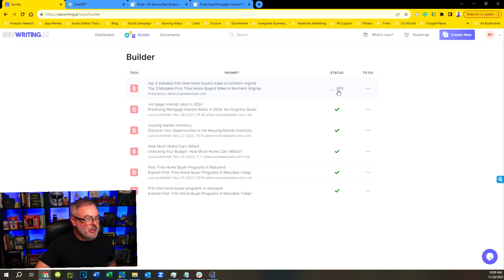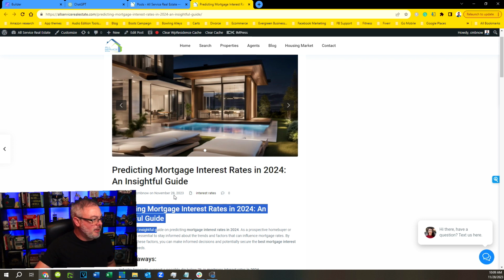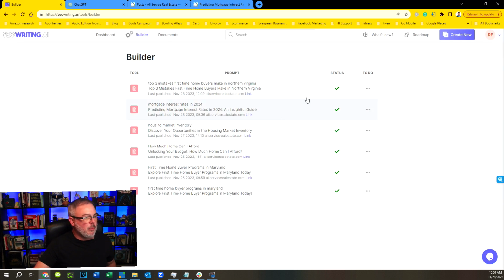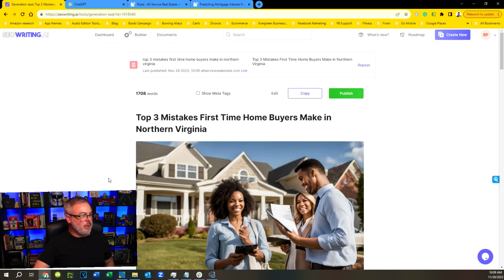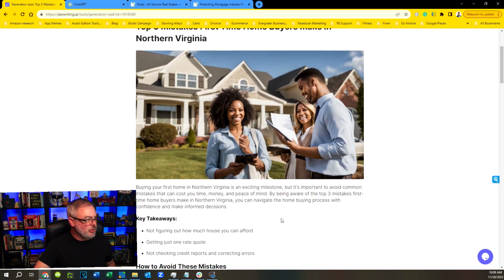So we are about 90% complete. Now, it does take a few minutes for this to post. This one right here that you just saw, here it is. And this one was posted today, November 28th, 2023, and done in the interest rates category. So it does take maybe about 15 minutes for this to show up. We're not going to wait that long. Now here it is. It's already done. Let's go check this one out. Man, this is amazing. Top 3 mistakes first-time home buyers make in Northern Virginia.